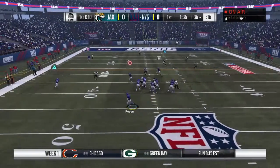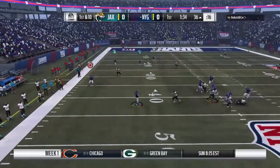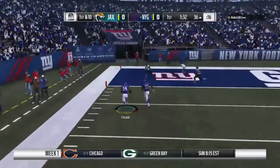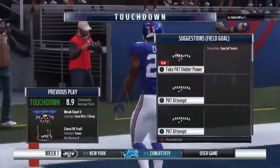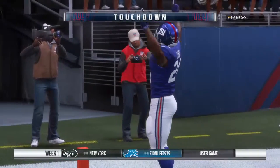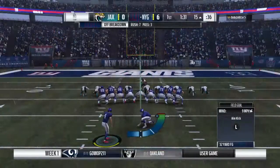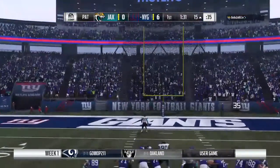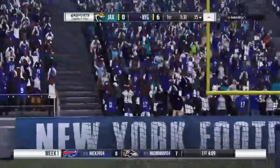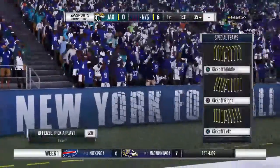Rosen on 1st and 10, being chased out left. And this is caught at the 8th. And he will take it all in for a giant touchdown. Nick Chubb, his first NFL reception, goes for 6. And the Giants are going to take a first quarter lead.